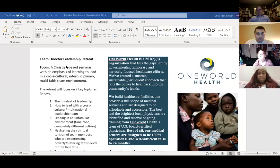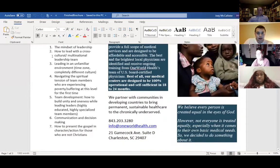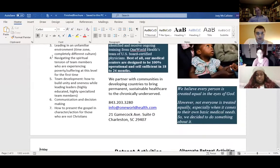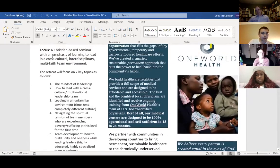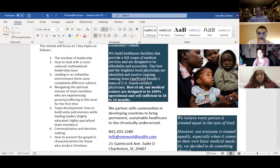All right. So this is a pretty basic brochure. It's not a mix of colors, it's not a mess. It's very easy to read. Debbie's team put this together and has their address, email, and phone number on it. And the brochure on the left side says what it focuses on, which is the 7 criteria that were listed in the syllabus. So they know what they're getting when they go to this event.